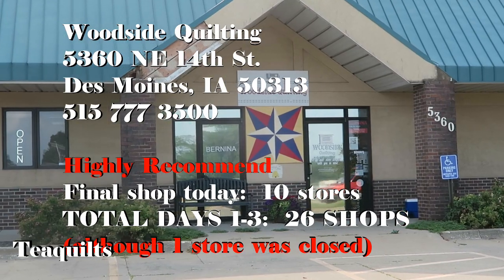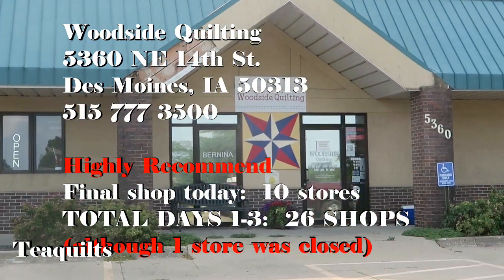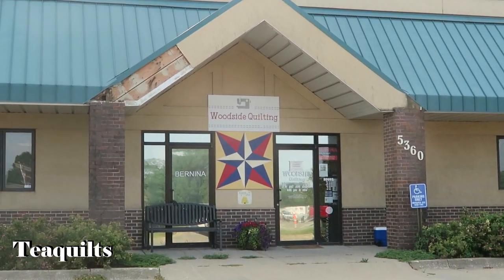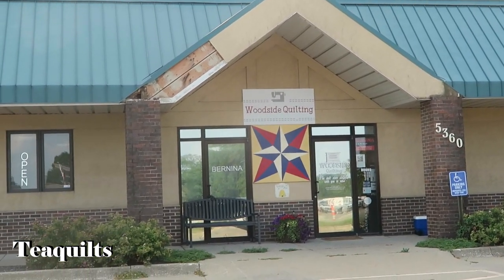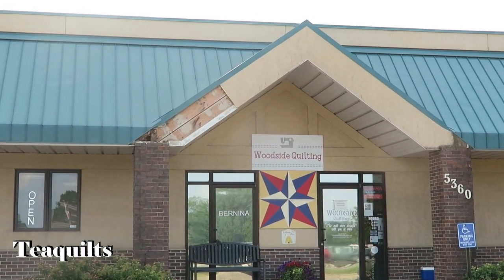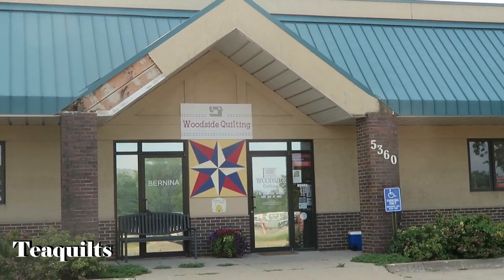Enjoyed it. Okay, so now we're at Woodside Quilting, and this is their actual storefront, so you can get a chance to see that. And I think this is 10 shops that we did today. We had 17 before, so we should be at 27. So this is just awesome.